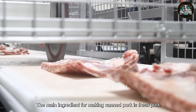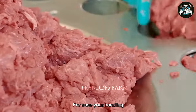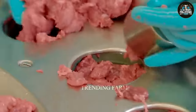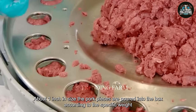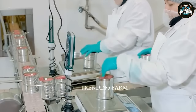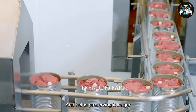The main ingredient for making canned pork is fresh pork. Pork is thoroughly inspected before being put into production. If the piece of meat is too large, it is cut into smaller pieces for easier handling. Then, the pork is ground into smaller pieces, about 1 inch in size. The pork pieces are poured into the box according to the specific weight. Then, a sea salt cube is placed in each meat box. Sea salt helps flavor pork and helps preserve it longer.